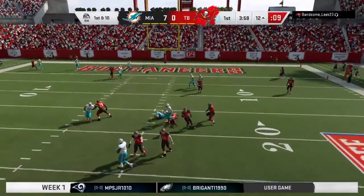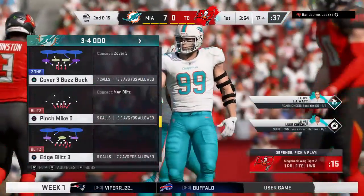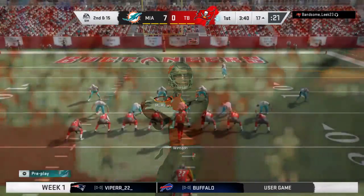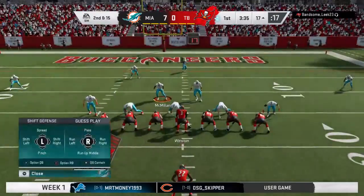Flushed out, and he will go down outside of the pocket for a sack. Tried to get away, but could not. The lightning rod, J.J. Watt with a sack. So after a rare misstep on this drive, they'll try to make amends on 2nd and 15.